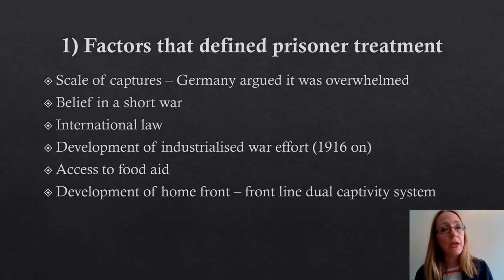International law was also a major factor. During the First World War, there was a significant body of international law on how prisoners should be treated, which had already been agreed by belligerent states. They had signed up to this in the pre-1914 period, the vast majority of them. The Geneva Conventions of 1864 and also 1906 were in place, and the Hague Conventions of 1899 and 1907. And those stipulated how prisoners should be treated.